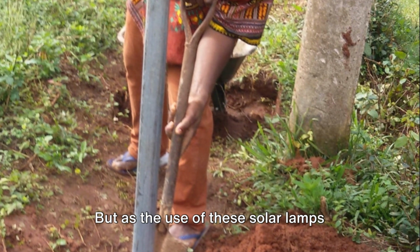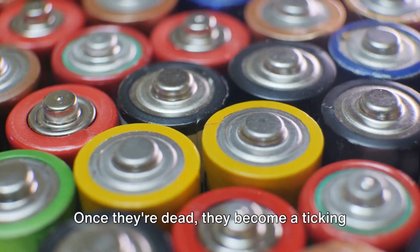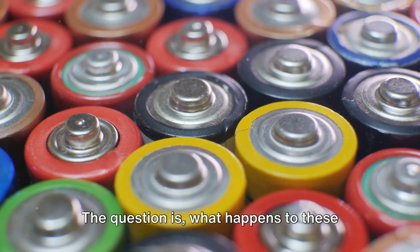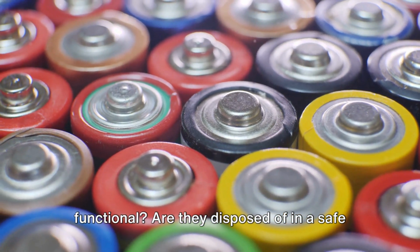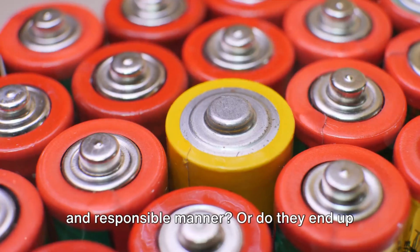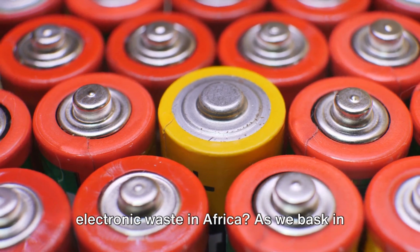But as the use of these solar lamps proliferates, there's an increasing trend that's starting to cast a shadow over this solar revolution. The batteries that power these lamps, mostly imported from China and India, have a limited lifespan. Once they're dead, they become a ticking time bomb. The question is, what happens to these batteries once they're no longer functional? Are they disposed of in a safe and responsible manner? Or do they end up contributing to the growing problem of electronic waste in Africa?